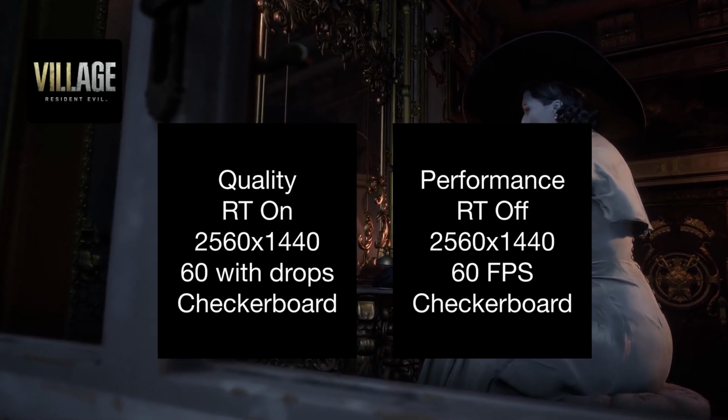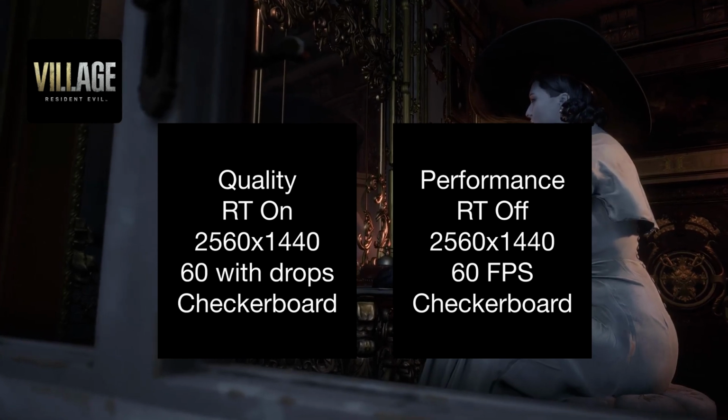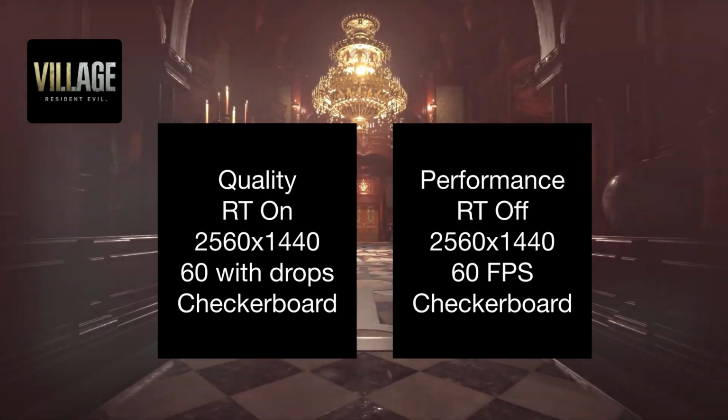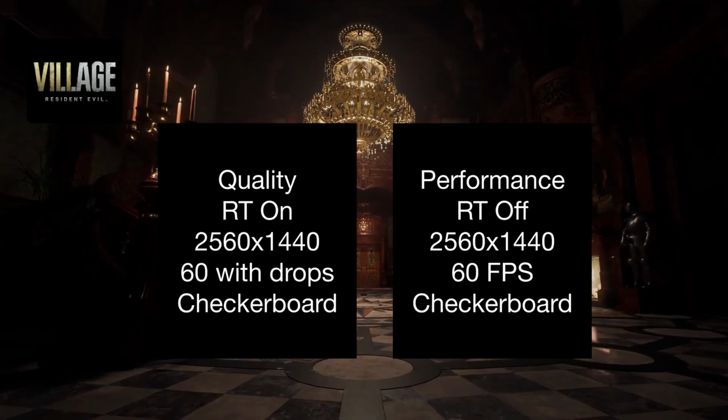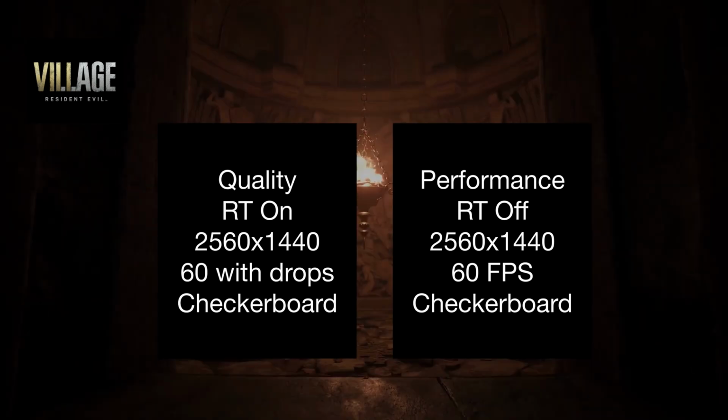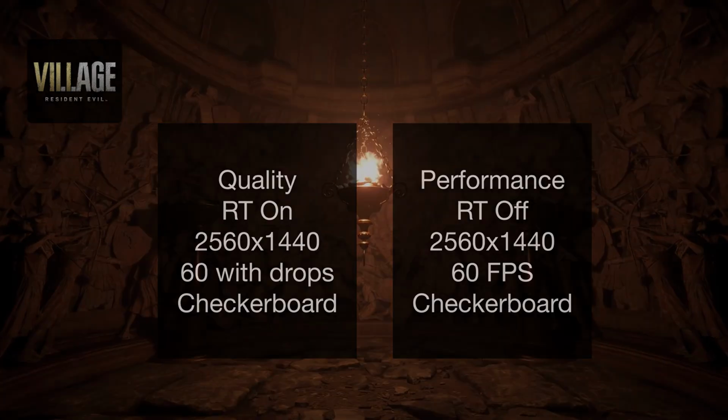Resident Evil shows not only RT reflections, but the general ray tracing GI that is equal to the high option on PC. The resolution here is a checkerboarded 1440p, while the quality of this reconstruction is really good.